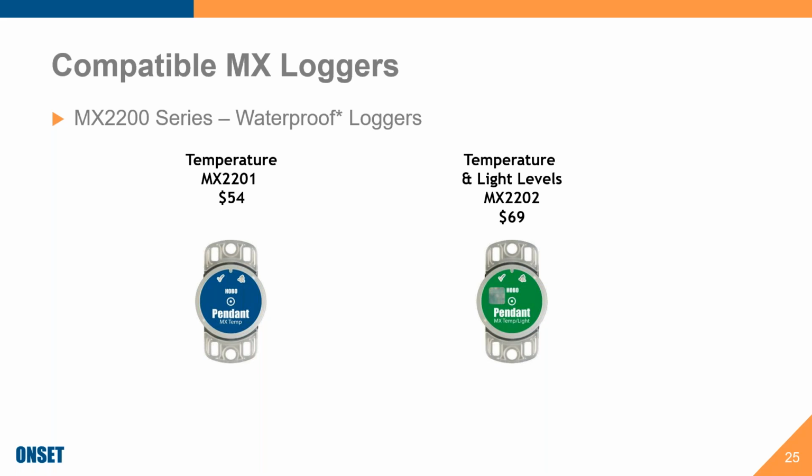They have a user replaceable battery. The battery's good for 1 to 2 years. And let me back up, sorry, on all of these products, the batteries are user replaceable. On the 1100 series, it's typically about a year, and on a 2300 series, it's about 3 years. And typically, most of these can store about 80 to 90,000 measurements. So to give you an idea of what that means in real life, if you're recording every 15 minutes, you got about a year's worth of data.